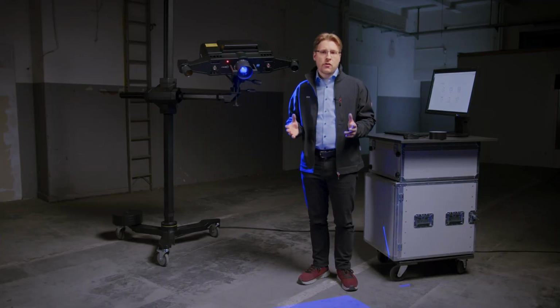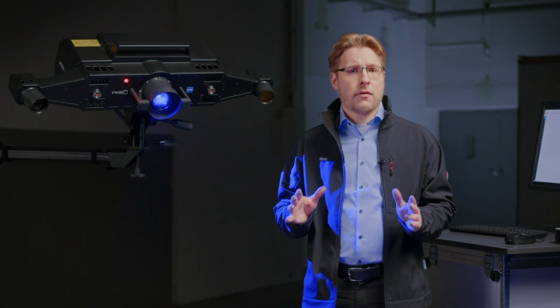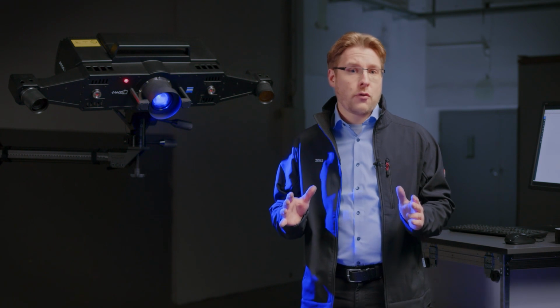As you will see, we worked with various partners from different industries. But before we take a look at the system in action, I want to briefly introduce you to the technical features of this new sensor.